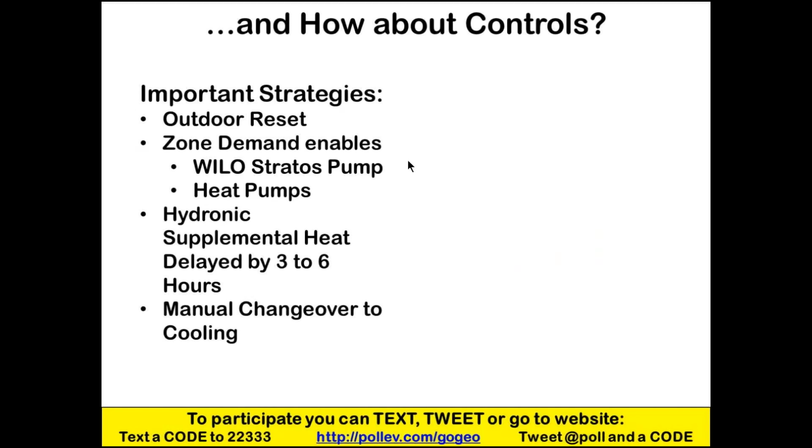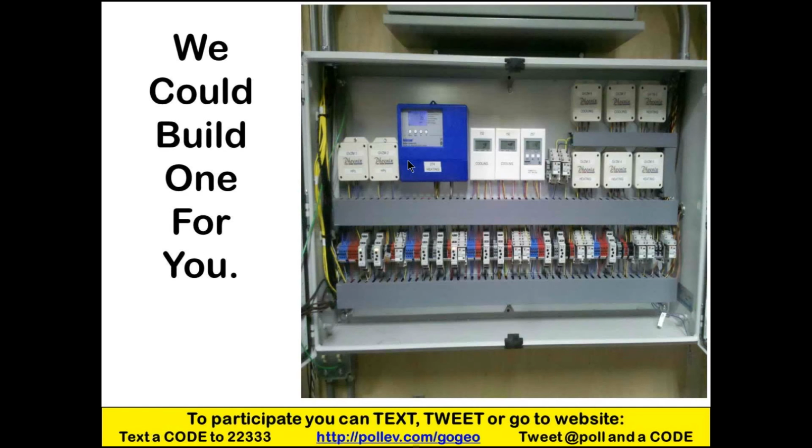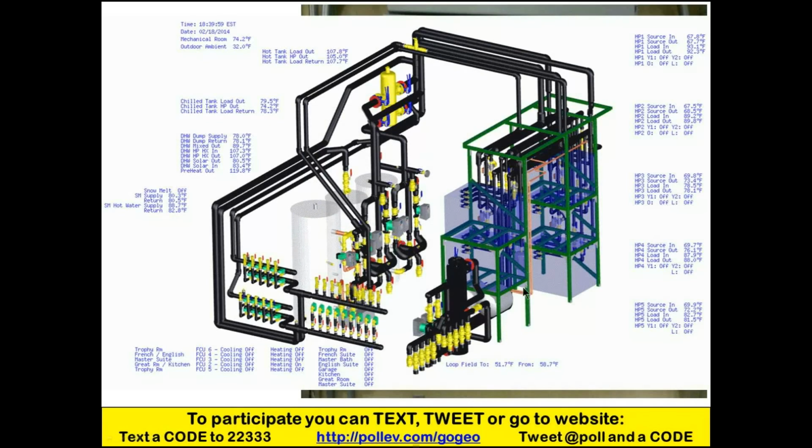So these are just some of our key control strategies that we would encourage you to incorporate. We build them. If it's something we can do for you, here's a job that we did in Syracuse. It's controlling this 25-ton completely hydronic residential project, 13,000 square feet. We've got a hot tank, a chilled water tank, and a domestic water tank. We've got hot manifolds and cold manifolds, so any air handler could go into cooling or heating any time of the year. We've got radiant zones that are heating only.